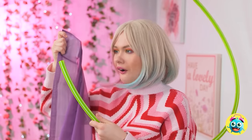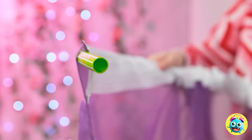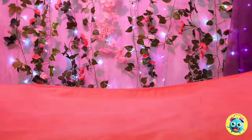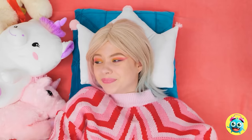Hmm, that gives me an idea. I'll thread the material around this hoop. I'll push it all the way through. This is just what I want. I'll place it above my bed. I'll need fresh bed sheets. And some teddies. It's starting to look cozy. I'm so happy with this.